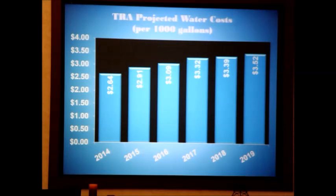Same thing, TRA. Now, TRA gets their raw water from TRWD, and this is what TRA is projecting. They just give us a 5-year projection, but we went in and put 2014 in there so you could see the cost.